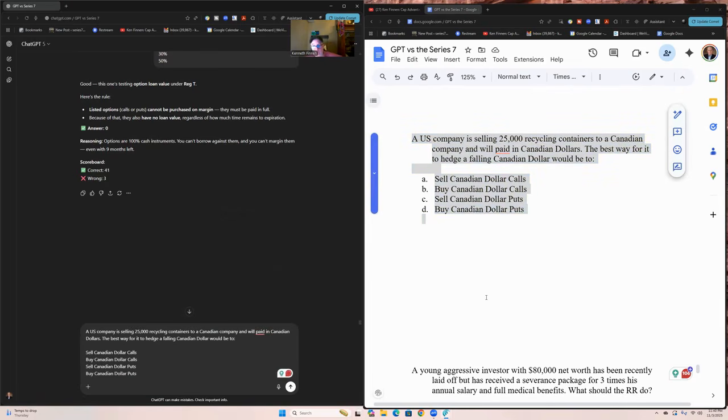Okay. A U.S. company is selling 25,000 recycling containers to a Canadian company. That wouldn't happen in 2025, I guess, right? And will be paid in Canadian dollars. The best way for it to hedge a falling Canadian dollar would be to sell Canadian dollars, buy Canadian dollar calls, sell Canadian dollar puts, or buy Canadian dollar puts. Let's see.